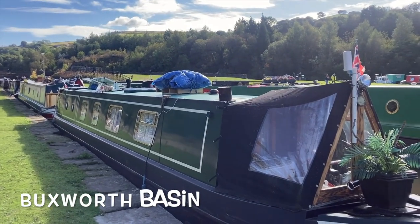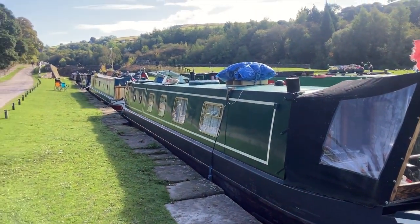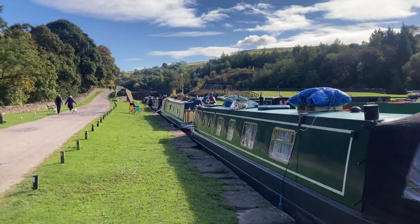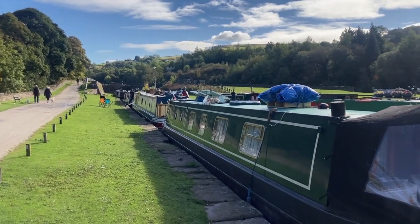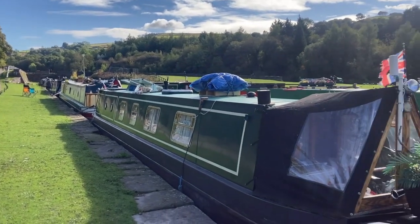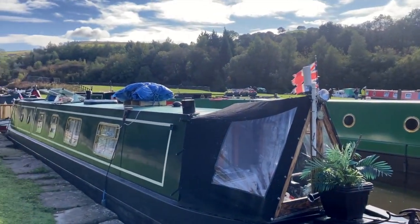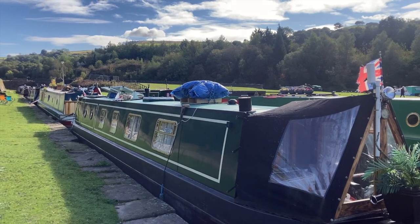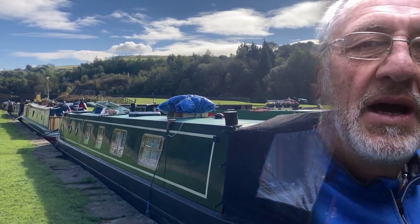Morning all. Well, I'm about to set off. I'm leaving my moorings here now at Bugsworth Basin. Been a lovely time here. Absolutely love it. Be back shortly, I think. I'm just going to untie, head on down to the services, about 100 yards down, and do all my ablutions. Catch you later. Just left Bugsworth Basin there now. Had a lovely time there.